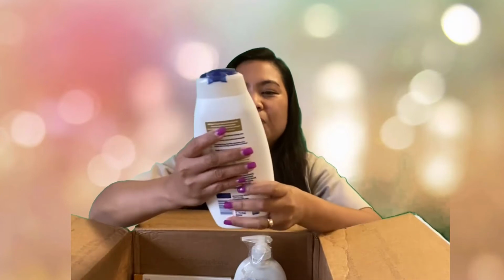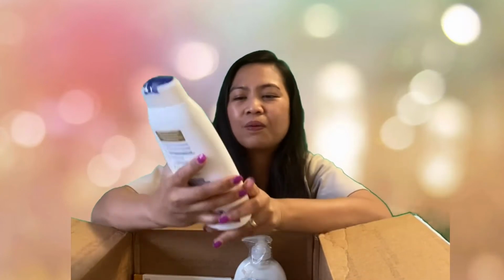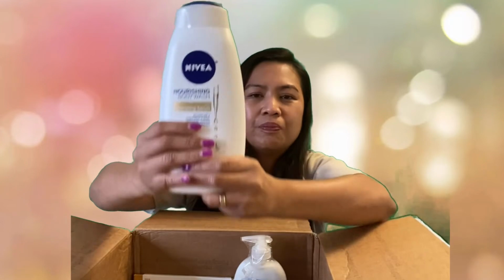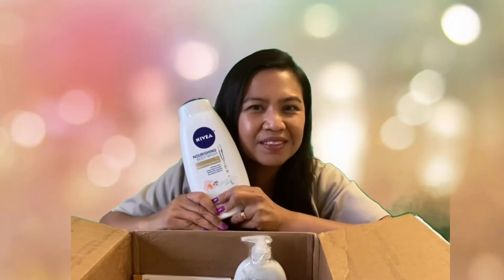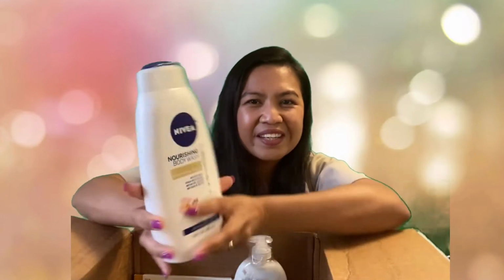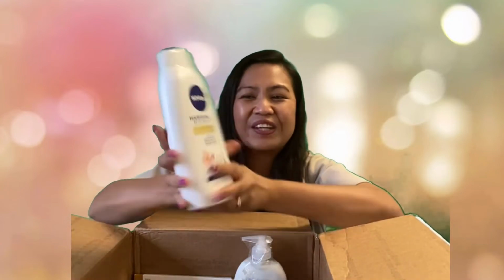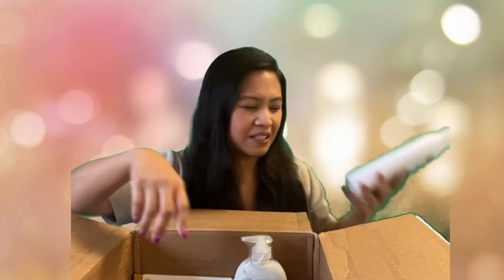Not two, but we have, okay, this one is not a lotion, but a body wash. Oh, wow. Nourishing body wash. Ayan. With nourishing serum. This will make our body look younger and more silky skin. Let's see. But yeah, who wouldn't want this, right?